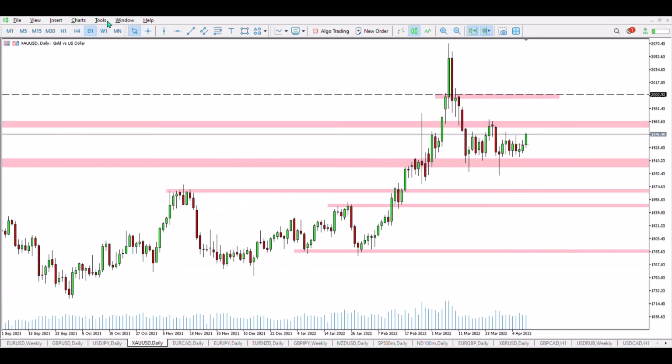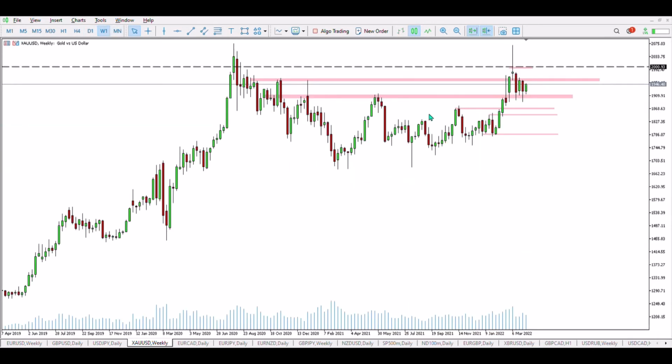If not, if we start going bearish from here, there are two interesting levels to pay attention to. These two levels right here and this one also, especially this one. Here is a lot of liquidity, a lot of new money will come to the market, so it will be interesting to watch this pair.